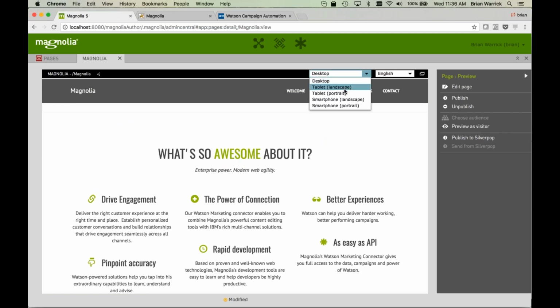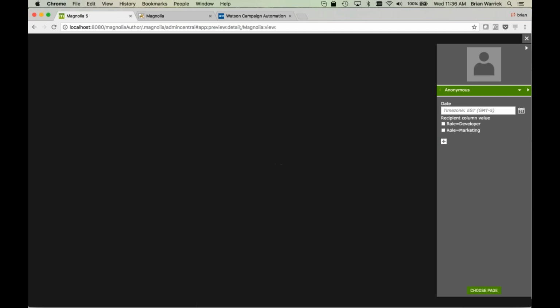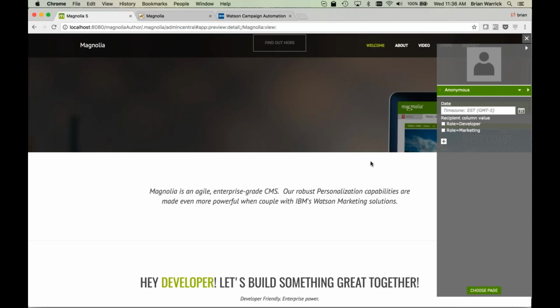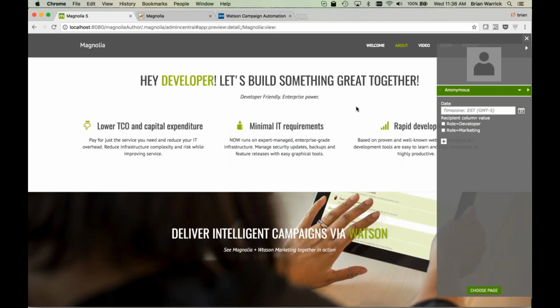In my preview, I do have the ability to look at this in different views, so tablet, smartphone. These are configurable and definable within Magnolia, so you have the ability to see the content in the way that you'd like to see it. I also have this option here to preview this content as a visitor. Because I'm doing personalization and as an editor, I may not exactly have the data available to me in my user profile that I can use to view the site as a visitor. So I'd like to be able to go ahead and do that now.